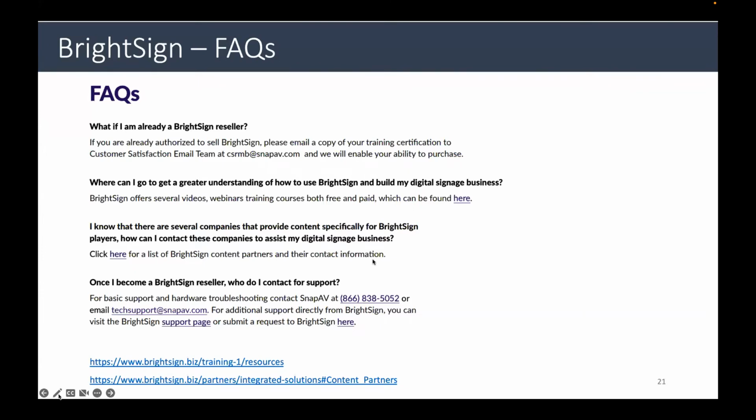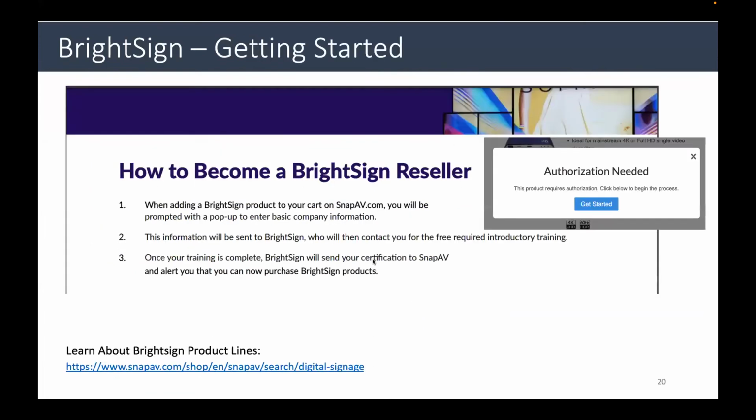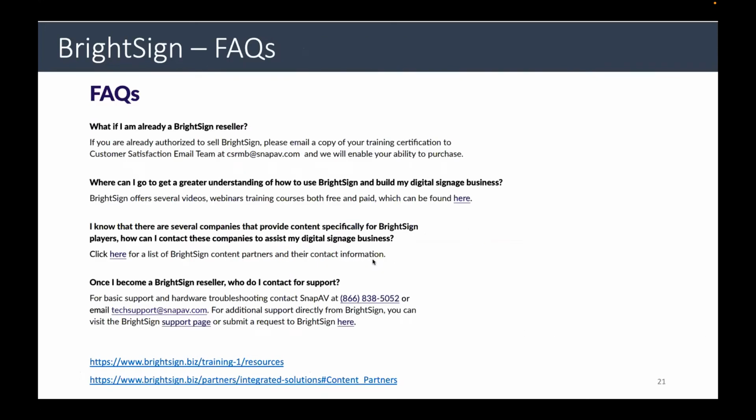We don't have time to go to those links right now, but what I will say is, if you go to the Snap AV website, you go to the BrightSign product pages, and you click on the support tab on any BrightSign product, you'll see this document that I'm showing you right here. It's basically how to become a BrightSign reseller. And within that document, you can see all this information on how to get started with BrightSign, the links on how to link up with one of these content creation companies, or to get started with training. And so that's really the first step. If you're not a BrightSign dealer and you want to be, or you want to learn how, that's the great way to learn how to do this stuff.